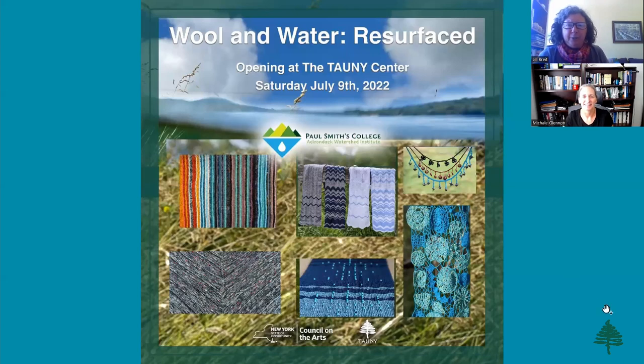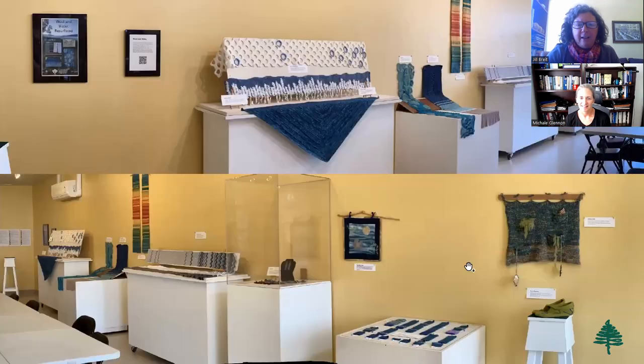Well, I bet at this point, anybody who's watching this is dying to know exactly what these pieces look like. So let me pull this up on the screen here right now. This is just giving you kind of an overview of the current version of the exhibit, which, as we said, is called Wool and Water Resurfaced. And it did open at the TAUNY Center on July 9th. It will be closing on July 30th and then moving on to its next stop.